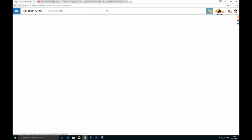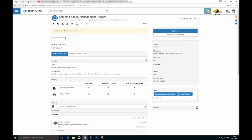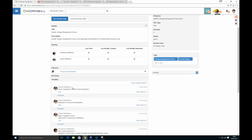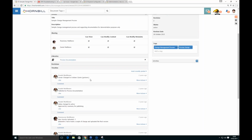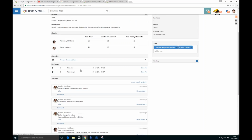If I click into one of these, we can set review dates, we can share them with different people, we can give the different people rights to modify or change the data on the document. We can keep a timeline, so everything that's happened, a new version, tagged other people, we can see when that happened. We can keep every version of that document, open every version, and then publish the one that we want to publish when we're ready.